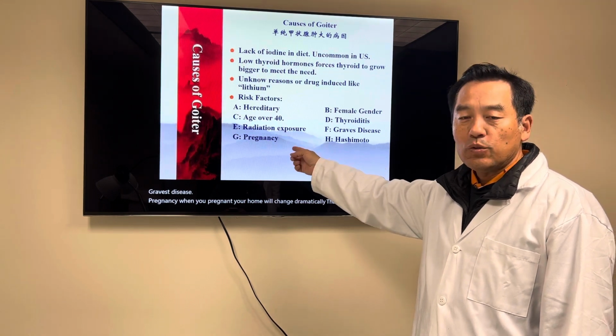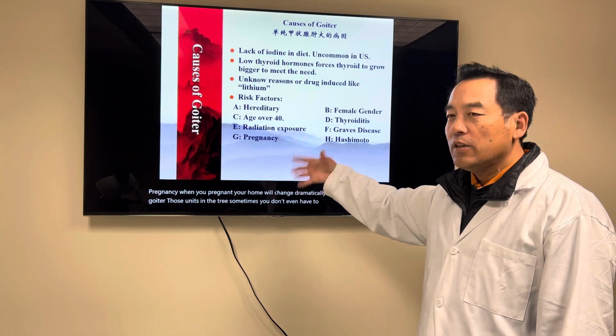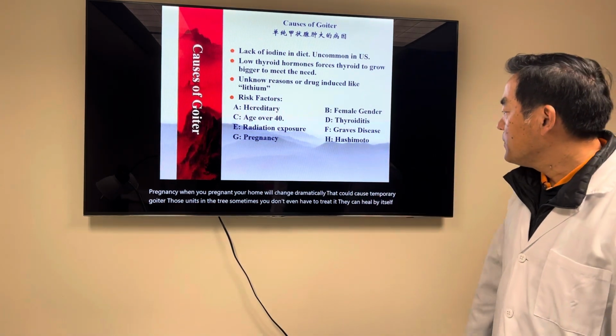That could cause a temporary goiter. Those are usually easy to treat. Sometimes you don't even have to treat it; they can heal by themselves. Hashimoto disease. Okay, next slide, please.